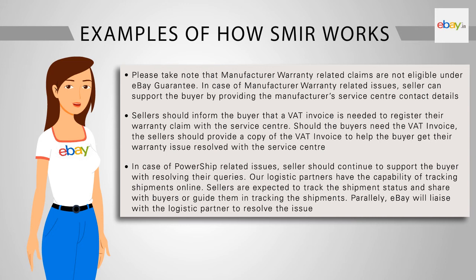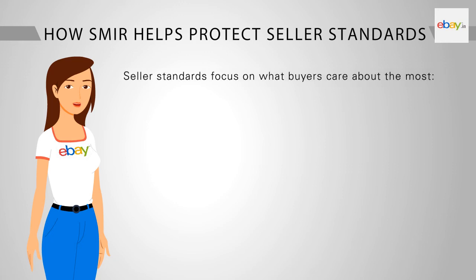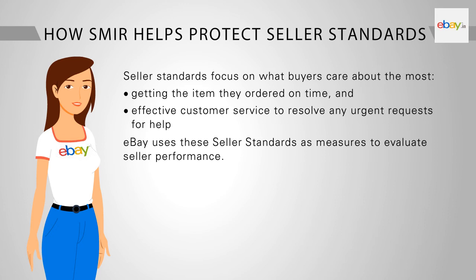Let us now see how SMIR can protect your seller standards. How SMIR helps protect seller standards. Seller standards focus on what buyers care about the most: getting the item they ordered on time and effective customer service to resolve any urgent requests for help.